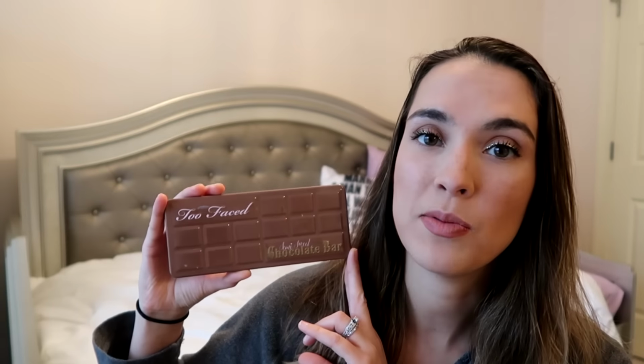So this year I am teaming up with the Pantastic ladies here on Facebook. I'll leave the Facebook group down below for you guys who want to join. But this is the Pan as Old as Time Pan That palette. So what it is, is the palette that is the oldest in your collection. So that for me is the Semi-Sweet Chocolate Bar palette from Too Faced.